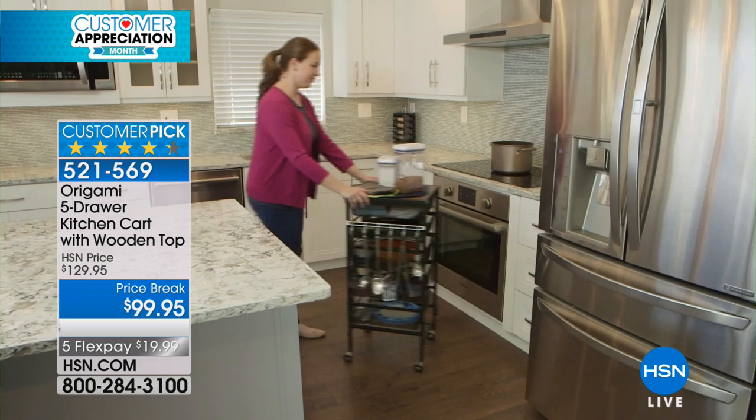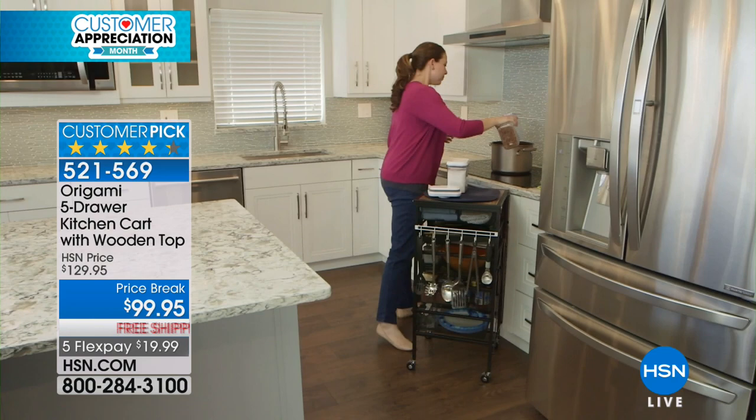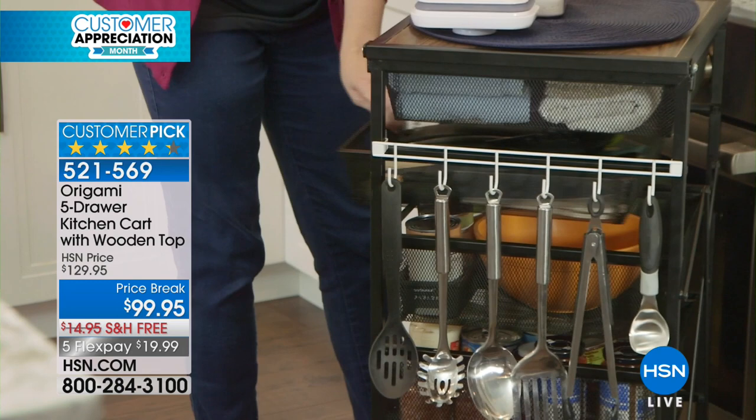I wanna just vouch for this product. I can give my own testimonial because I do own it. You will love it. And I know it's $100, but when you think about what's out there, plastic, particle board, it can't even come close to the quality of something like this.